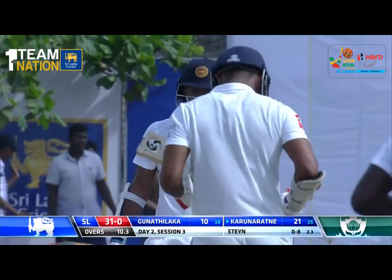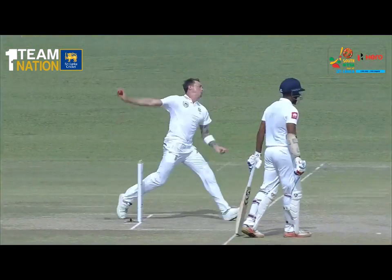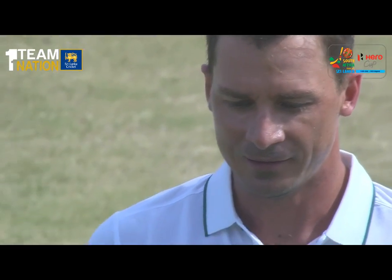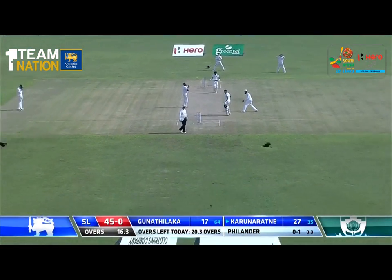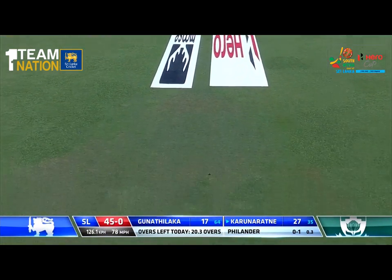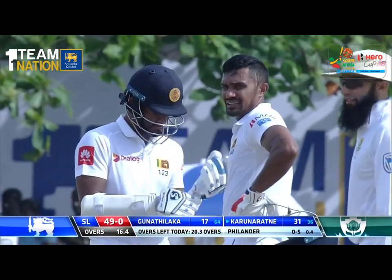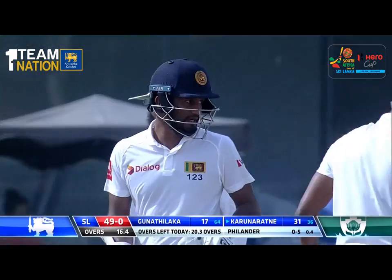This is a good start for Sri Lanka after the tea break. The mindset of the South Africans is also in understanding that if they lose this test match, best they can do in the series is level things in Colombo. That'll be a disappointment in itself. Shot, nicely played. It was aerial, but it was straight. And so down the ground for 4. That strike rate of Philander's away from home at 61.